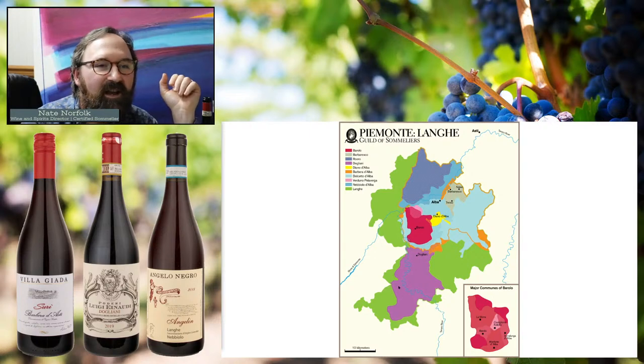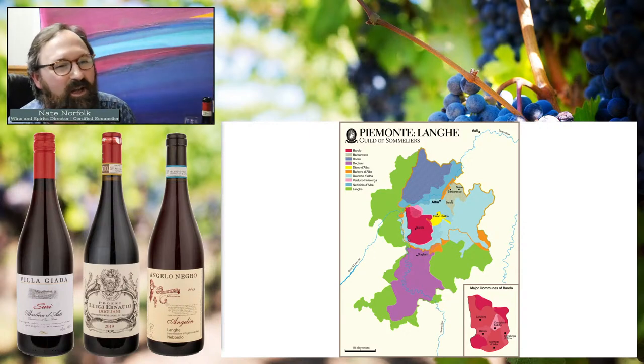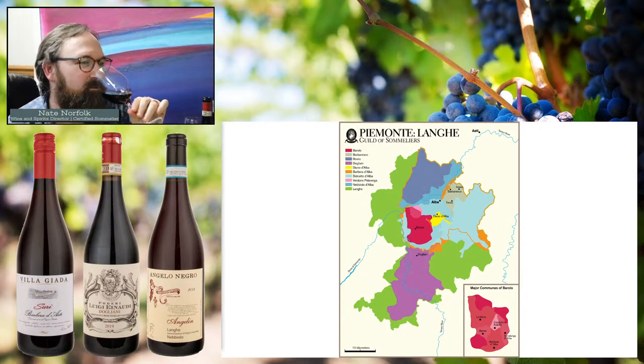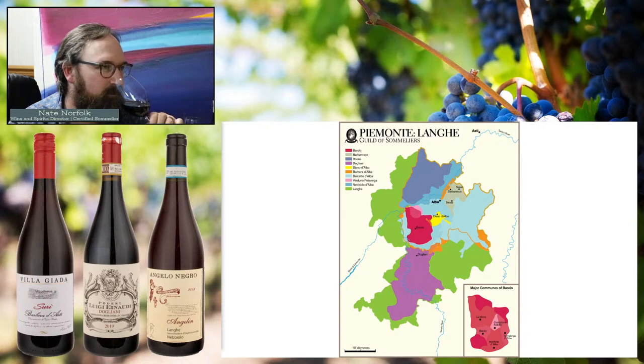Where are we going? Okay. The Langhe, then we're moving on to the Dolcetto. Everybody taste this Dolcetto. Let's just do the drinking part of the drinking. I'm like foaming at the mouth here.